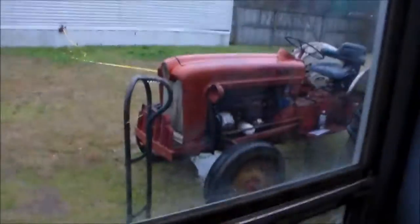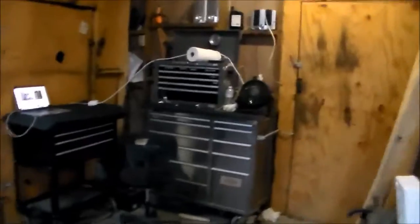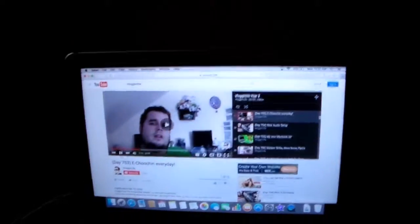Okay, so I've made it out here to the shop. As you can see, there's that. Got my MacBook set up over here, watching some old vlogging life. I was checking out some. You can see it works, so I get to watch YouTube out here now. You can see the spot where the tractor was sitting all clean.